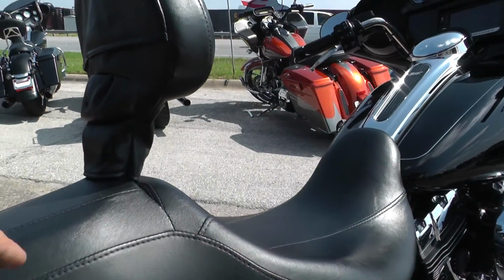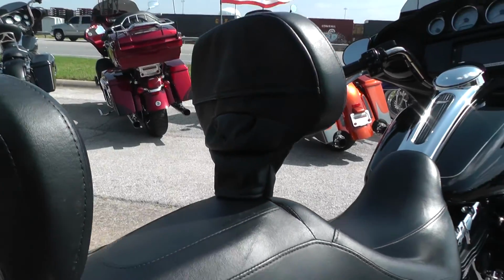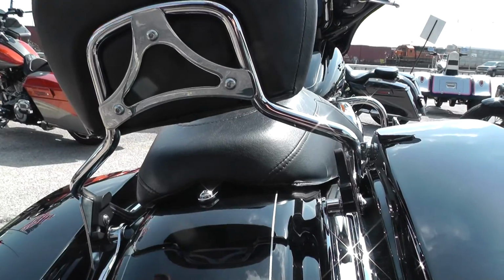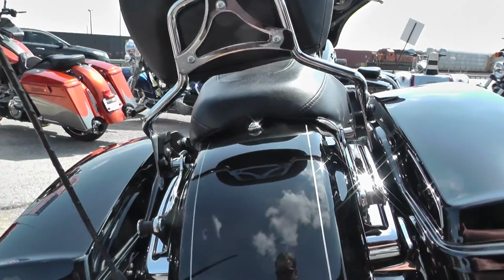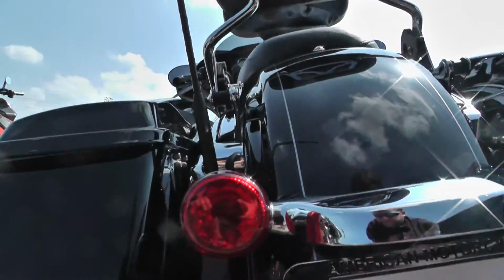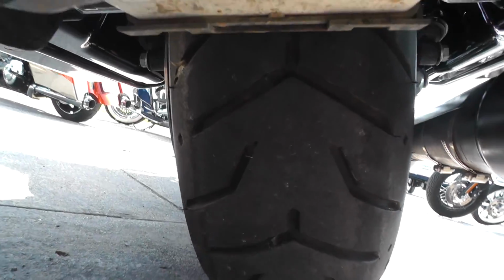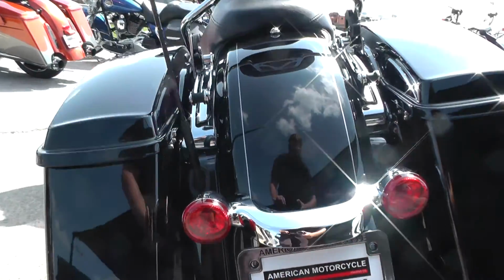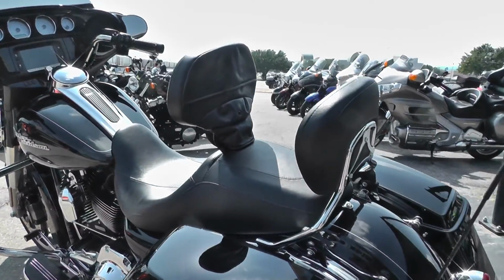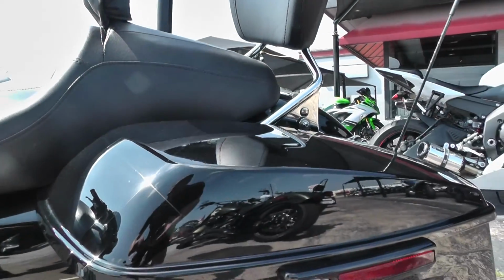Got a nice 2-up touring seat with an adjustable driver's backrest. And you also got the quick detachable passenger backrest. Shorty antenna. Nice rear tire with a lot of tread. Just a beautiful, well taken care of bike.